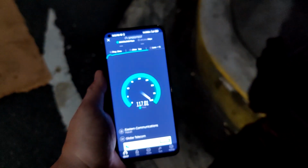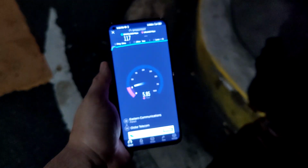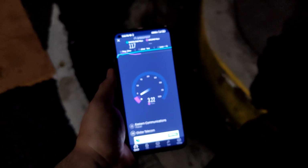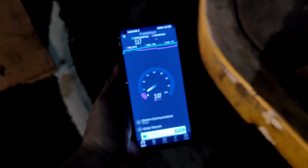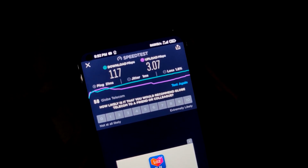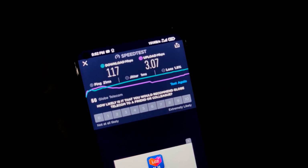So you can see here, not bad. So yeah, this is the speed that it achieved having a 5G signal using the Mi 10T.